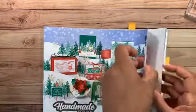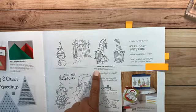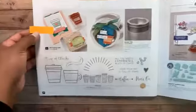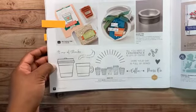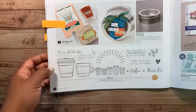But let me show you two other ones. The Gnome for the Holidays was another one I picked as a free stamp set. And also this one for all of our coffee lovers, the Press On stamp set. This was also designed by a Stampin' Up demonstrator, Joyce Farraco. She designed this after she hit her $1 million in sales.